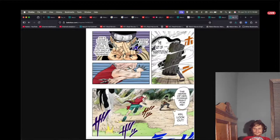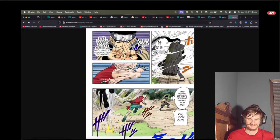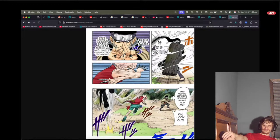In the Sakura versus Tenten fight, I'm pretty sure she uses a sign to activate. When does Sakura fight Tenten? Not Tenten. Who's her rival who's equally as relevant as she is? Ino. Yeah, it's Ino when she fights. But no, does she actually use body flicker in that fight? I'm pretty sure she does the one hand sign, but I'm pretty sure she uses body flicker to blitz into her.